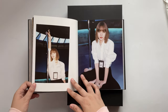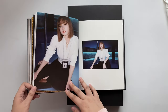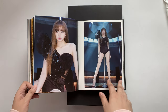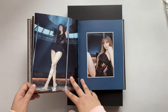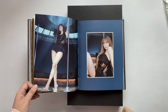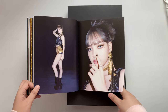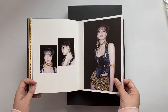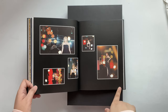This one's Polisa. This one is the still from Lalisa. The pole dance. I remember her telling a story about this one because apparently she really took time to practice pole dancing. The still ones from Lalisa. Oh, this one is from Bulgari? I'm not sure.